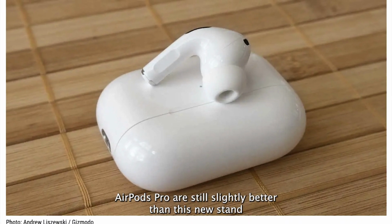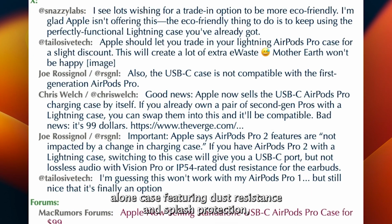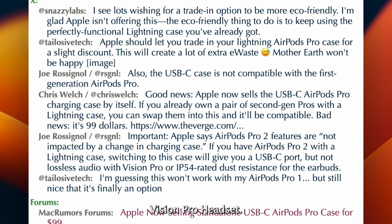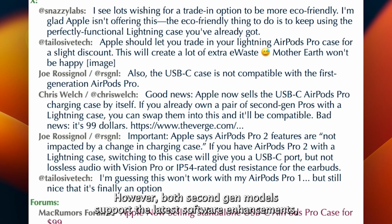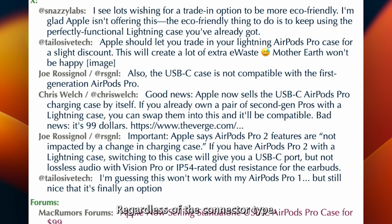USB-C AirPods Pro are still slightly better than this new standalone case, featuring dust resistance and splash protection, along with the promise of lossless audio compatibility with Apple's forthcoming Vision Pro headset. However, both second-gen models support the latest software enhancements, including adaptive audio and conversation detection, regardless of the connector type.